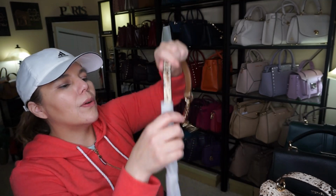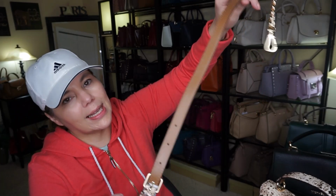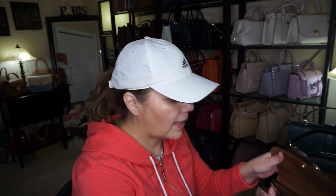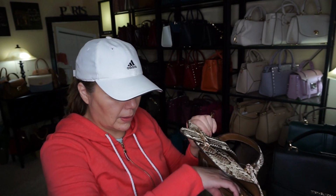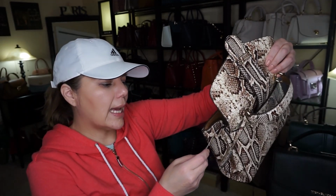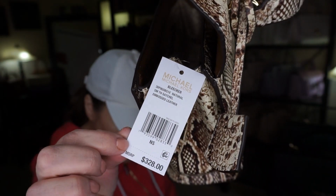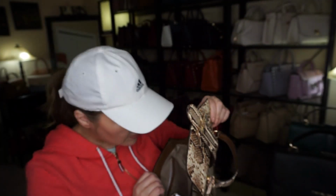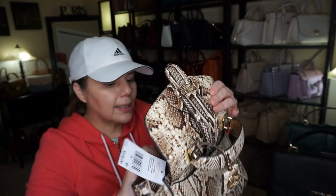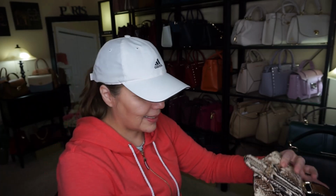Oh, so this is interesting. On the outside of the handle is the snakeskin. On the inside of the handle is like that luggage brown. Let me see if I can find the tag for you. So here it is. Bleeker natural small satchel embossed leather right there. So it has a slip pocket and a zip pocket. I'm sure my stuff would fit in there. There's no doubt about that.